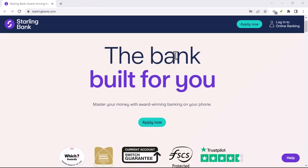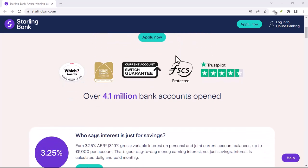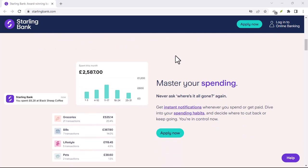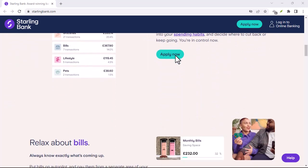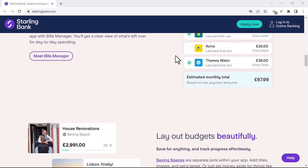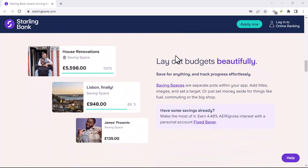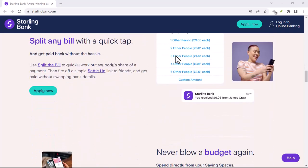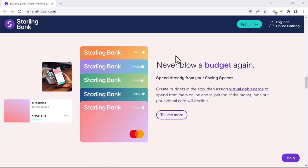How to use some of the most popular features of the Starling Bank app. Here are a few tips on how to use some of the most popular features of the Starling Bank app. Setting up goals. To set up a goal, simply tap on the Goals tab in the app. Then, enter the name of your goal and the amount of money you want to save. Once you've set up your goal, you can track your progress in the app.